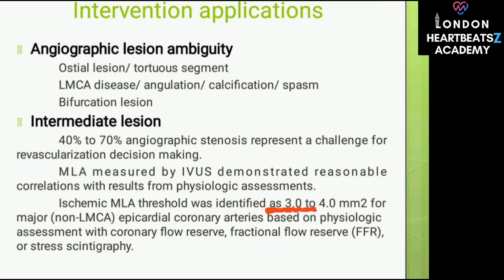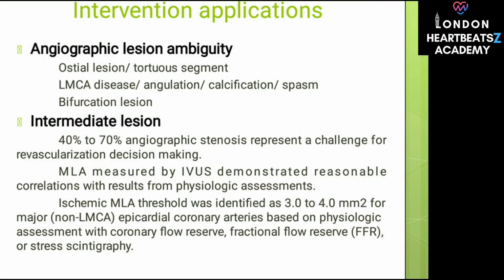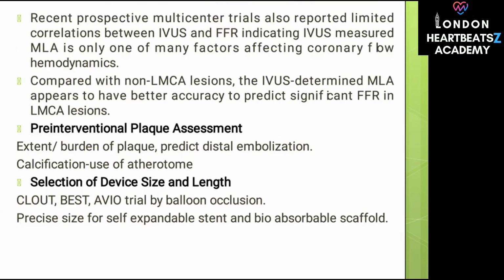Generally. However, it's important to note, as the review points out, that more recent trials have shown a somewhat limited correlation between IVUS-measured MLA and FFR in non-left main lesions. Limited correlation, why? It suggests that the anatomical narrowing alone, as reflected by MLA, is just one of several factors that influence coronary blood flow. Things like lesion length, diffuse disease elsewhere, microvascular function, all play a role. So MLA isn't the whole story for flow.